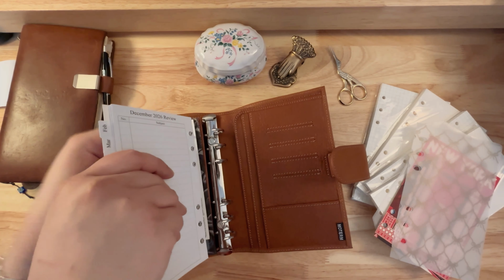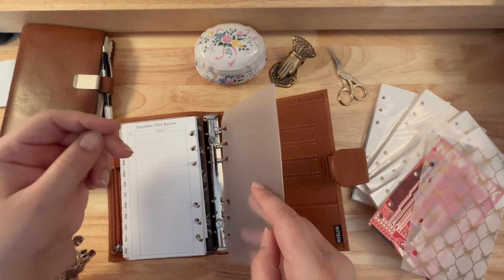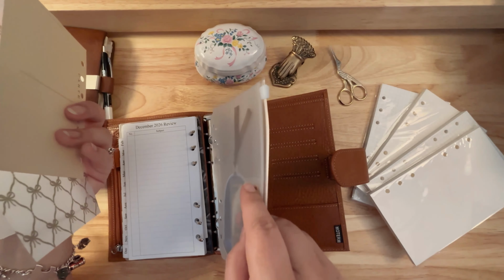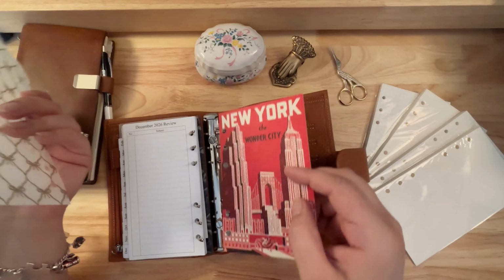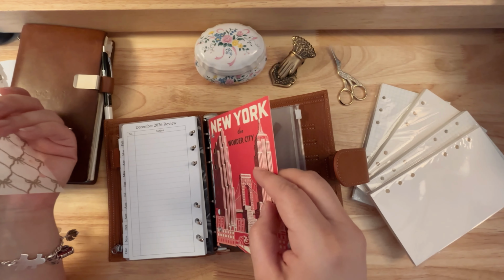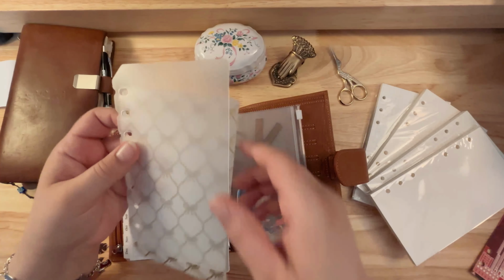I already had my little planner section set up with the dividers, and I had bought some inserts. I don't know if the inserts I got for the planner were from Moterm. I think they were. They might have been from Filofax. I'm not sure, but it was just the monthly calendar, month at a glance calendar, because that's usually how I plan my stuff.